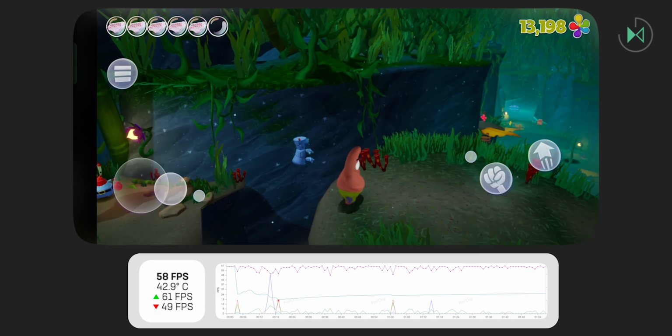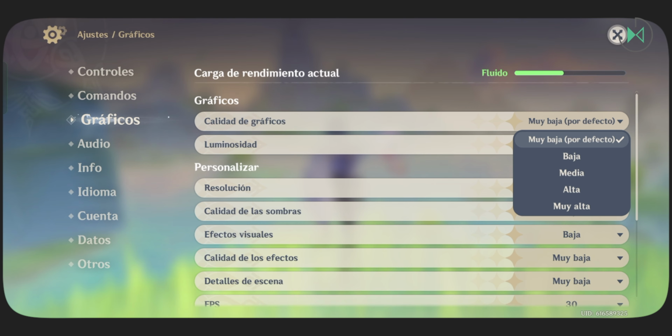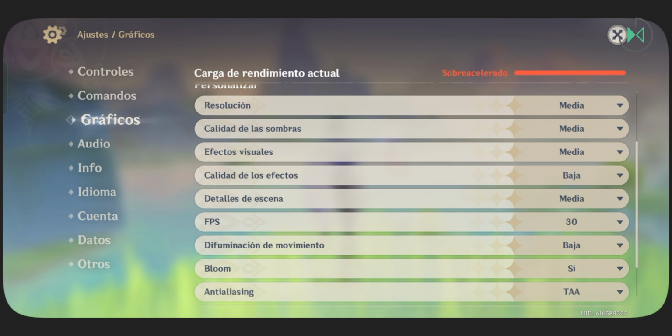The temperature, I think, is still well controlled. It is not a super cool device, but we must consider that we were playing with sufficiently demanding quality and it still has a good experience. And finally, in Genshin Impact, by default it has the quality very low.